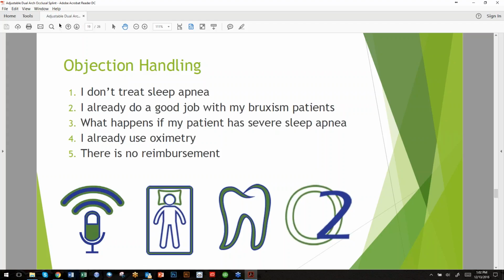All right, let's talk about objection handling. We haven't had any, I'll be honest. We've sold about 10 units now, 5 of them to one person, and the other 5 to various dentists. And we haven't had objections. The dentists that we've sold to were pretty knowledgeable in this area, and they recognized the value, and it was a very, very easy sale for us.